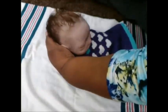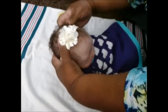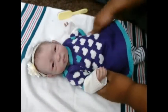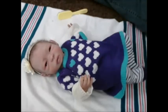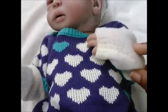Just brush her hair. Usually after a bath, I just brush it. Don't put any extra water on it. It's good. Oh, she's so cute. And I'm gonna get her a passy. And she'll be ready for the day. There she goes, the little bow, little sweater dress on, looking super cute. So yeah, thank y'all so much for watching.